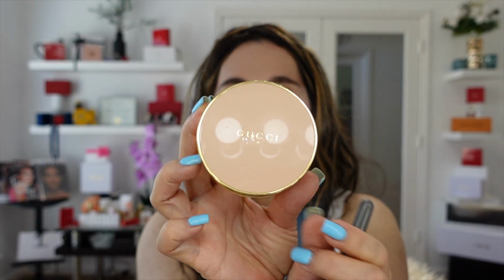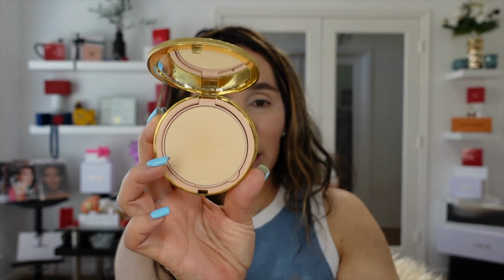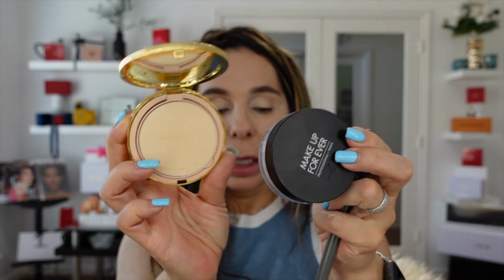So this is Gucci. I love my Gucci, friends. It's a beautiful alternative, Makeup Forever microparticles. There are many others, friends, I could recommend, but we're talking about just 2 products today. And I'm making this example for you to understand how a product can behave.